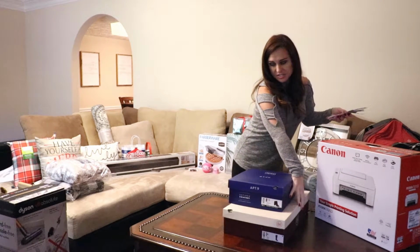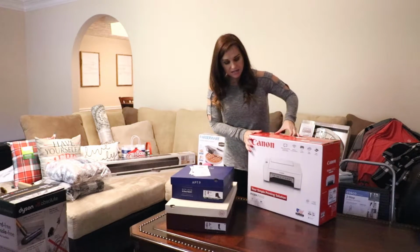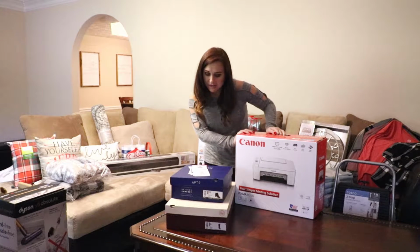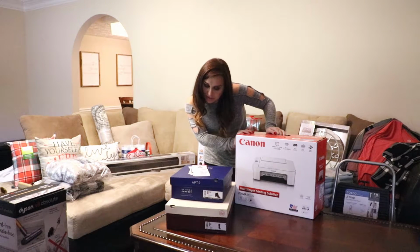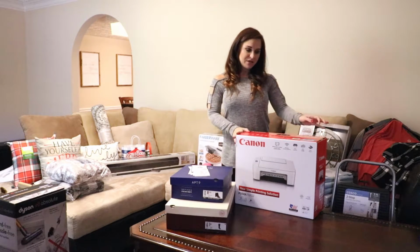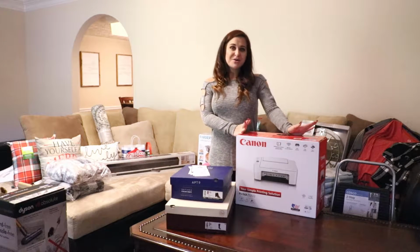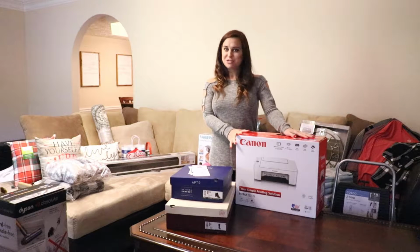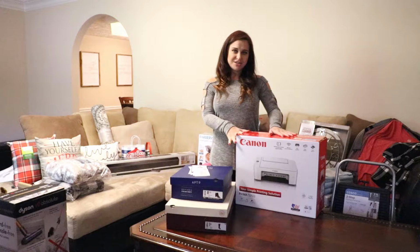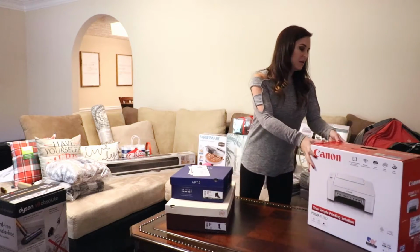So moving right along to the next item that I got from Walmart was this Canon printer. I got this for $19, and regular price, this printer is $44. So I saved $25 on this printer. And I also got this for my daughter to go with her Chromebook. She's always wanting to print stuff, and I thought it would just be easier if she had her own printer in her room to print the things that she likes to color or do little activities with.